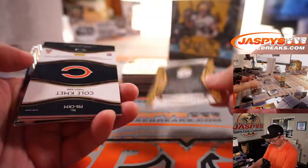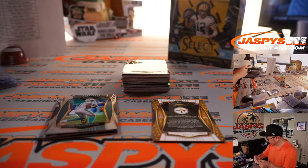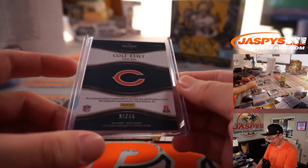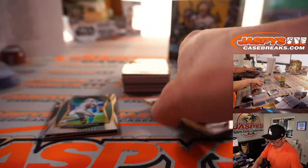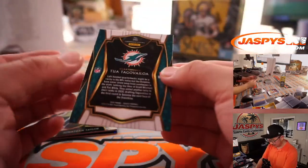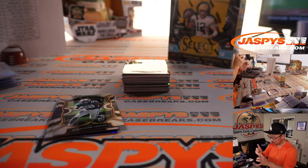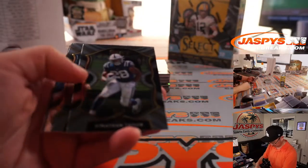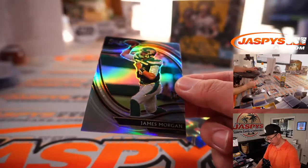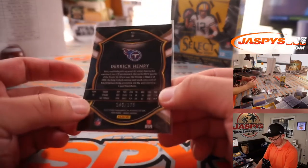Got Ben Roethlisberger, purple to 75, and a Cole Kmet jersey and autograph, and another Tua. Cole Kmet rookie jersey and auto for David Duffy and the Bears. That's 29 out of 49. Big Ben for Patrick and the Steelers. And the Tua premier level for Fred and the Dolphins. It's Derrick Henry to 175 and then James Morgan, field level. Silver for the Jets, that'll be for Bennett. Derrick Henry, David, and the Titans. It's to 175.